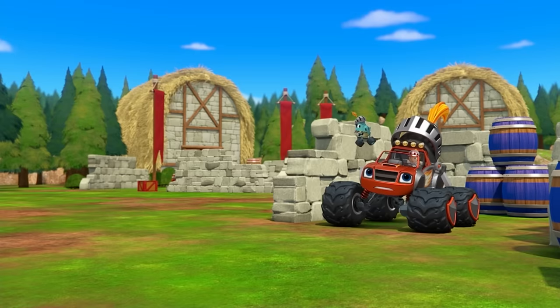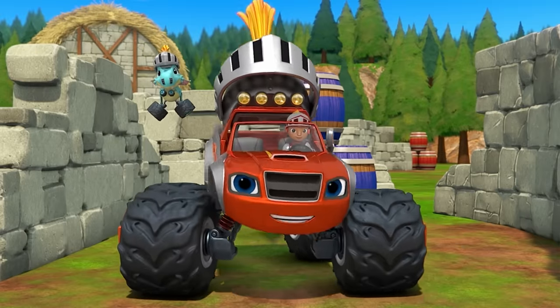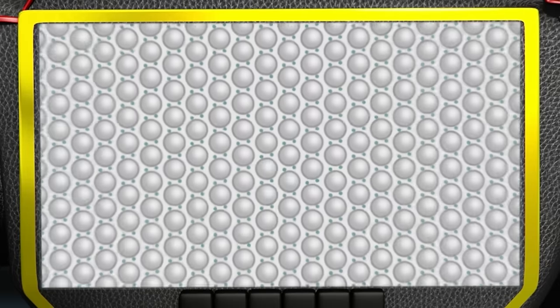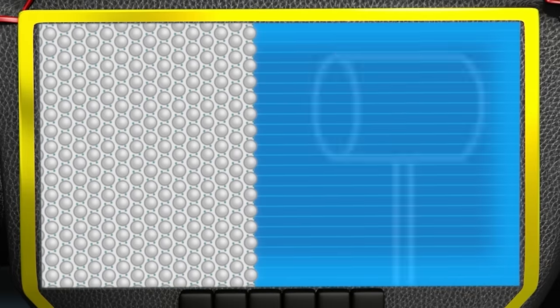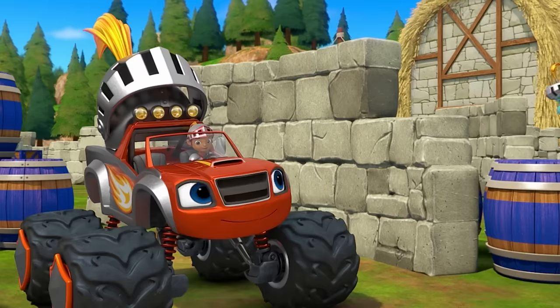Oh man! Those Bighorn Barbarians are smashing everything! Then to get past them, we need something even a Bighorn can't smash. We need metal! Check it out! Metal things are really strong. They have tiny particles inside that stick together super tight, so that even when something bangs into them really hard, the particles stay together and the metal doesn't break.